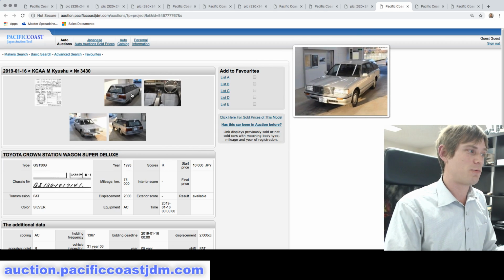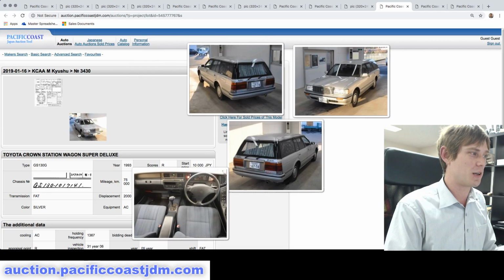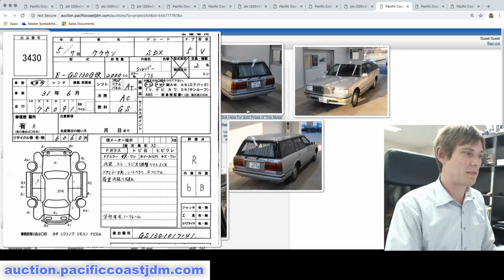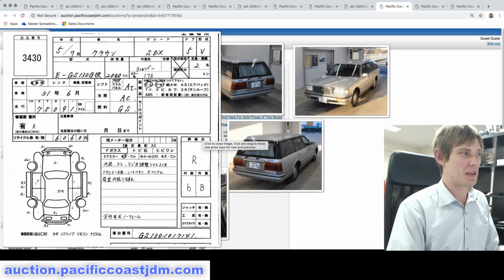This one here is one that I personally want and what I wanted to get last time, so I'm glad that somebody sent this one in. This is a Toyota Crown, and it's just a rear-wheel drive station wagon that I love. 2000 cc, so that would be the 1G-FE engine.